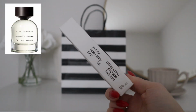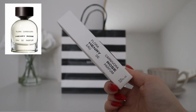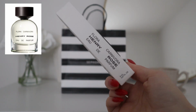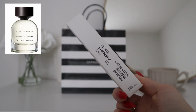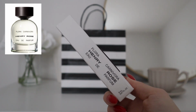The next travel size perfume that I got is from this brand Henry Rose, which I had never actually heard of before. I think I saw them on the Sephora website, and then I smelled them a few different times when I actually went into Sephora. But the last time I was there, I wasn't really looking for perfumes. It wasn't on my list. But on this particular day, I was going perfume happy. I was just happy to smell the perfumes.